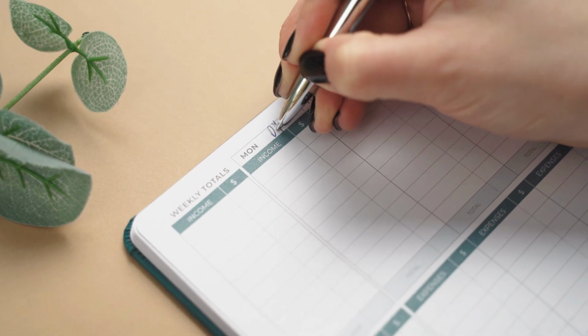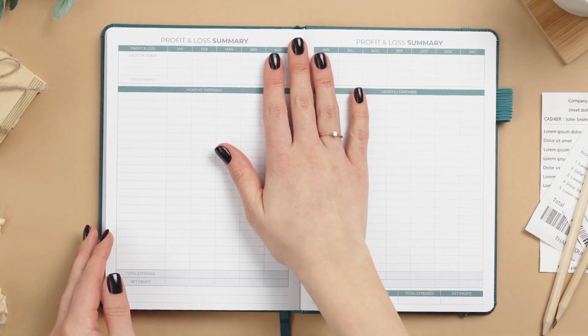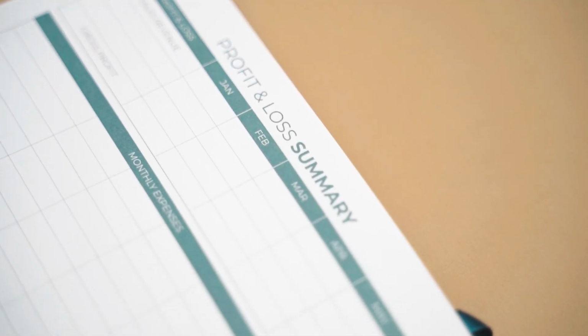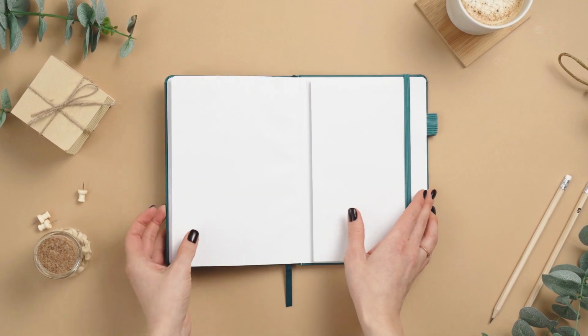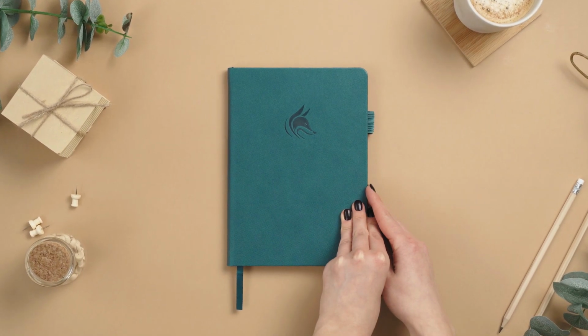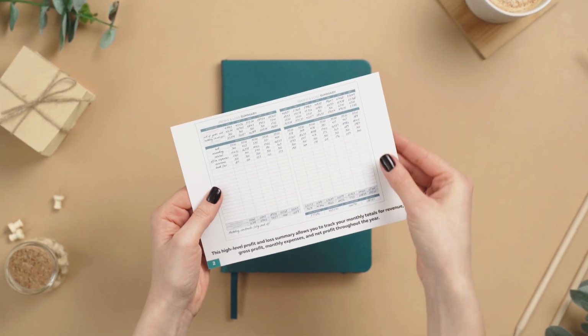This logbook is undated and has 53 weekly spreads and 1 annual profit and loss summary, so it will last throughout a whole year. At the back of the book, you will find an expandable back pocket where you can store checks and receipts. We also added an illustrated user manual to help you get the most out of using the tracker.